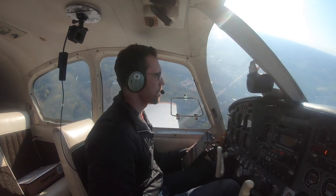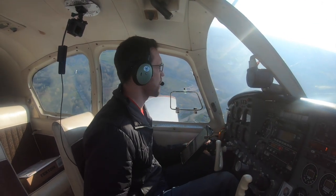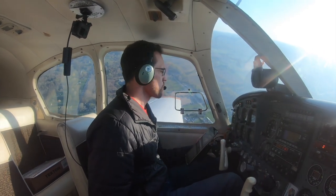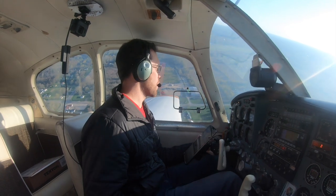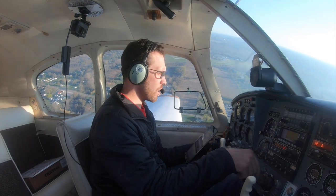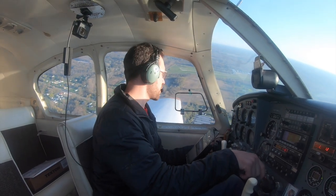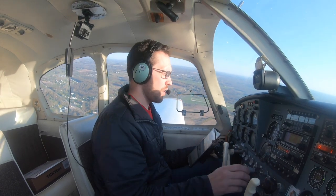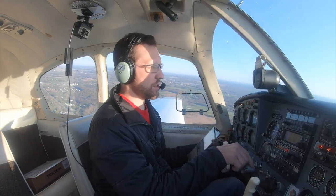Sparta traffic, 26708 uniform. It's downwind 25, I'll be departing to the east, Sparta. Hey, we're gonna keep it nice and low today. Really no reason to go high. Again, it is a short flight, so we'll go up to 2,500 feet. Just kinda skirt around Grand Rapids' airspace.